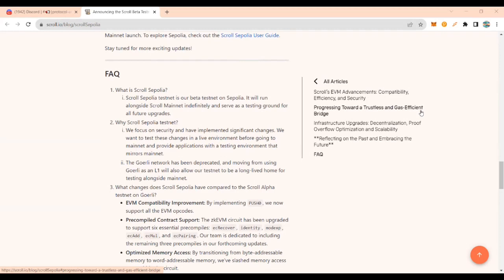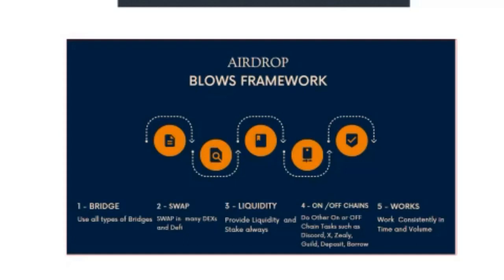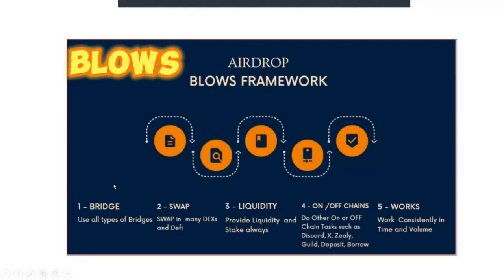So let's go and find out how we should do the testnet. Of course, more important here in doing the testnet, normally we follow a framework. This is the airdrop BLOWS framework. I will explain to you what we mean by the BLOWS framework. B is for Bridge. You have to use all types of bridges, more importantly the native bridge from Ethereum to Scroll or other protocols.